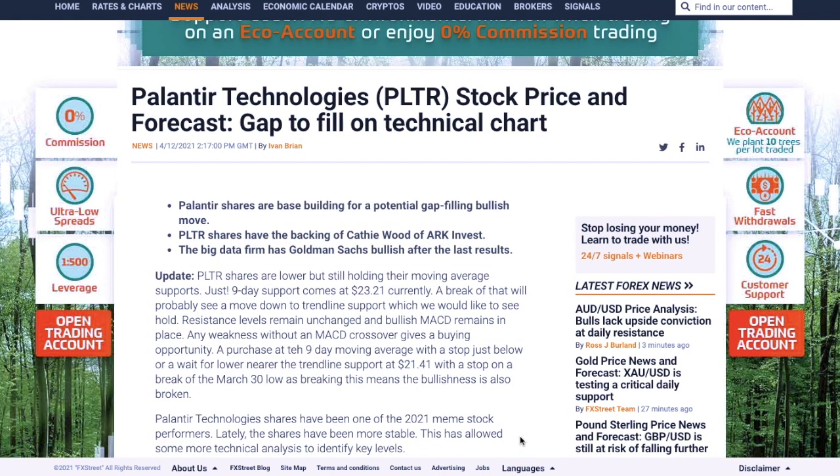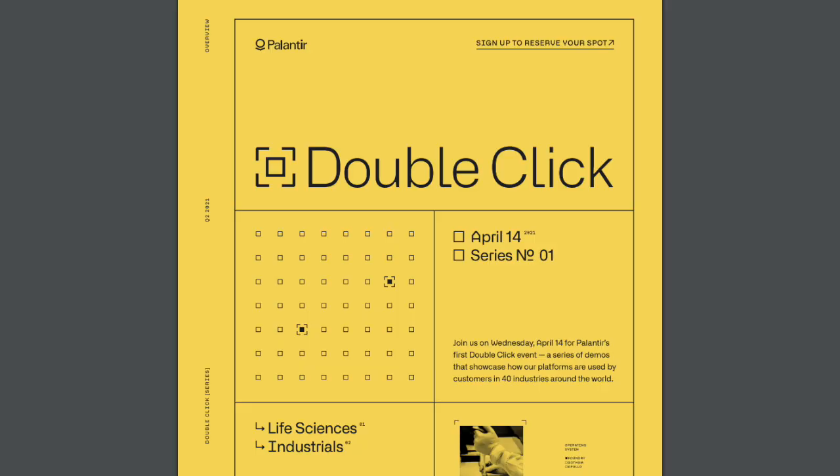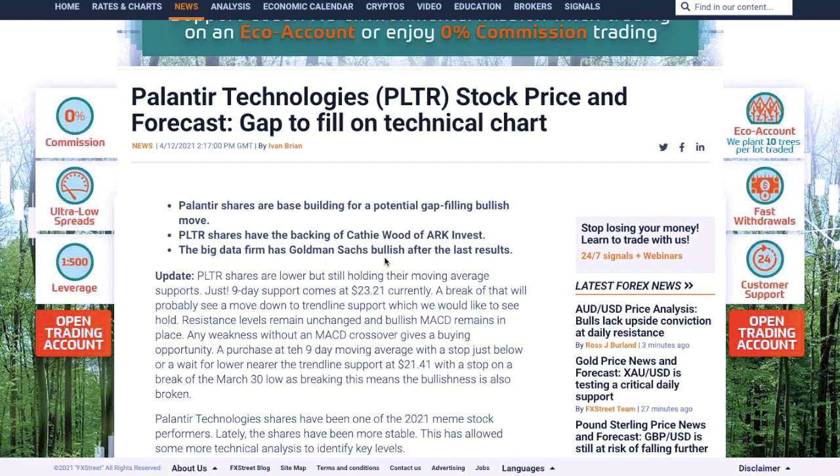All right, so first up is PLTR. Been talking about this one a lot lately as we do have DoubleClick Demo Day on Wednesday. We know ARK has been adding a ton of Palantir, and according to this article, Goldman Sachs is bullish.